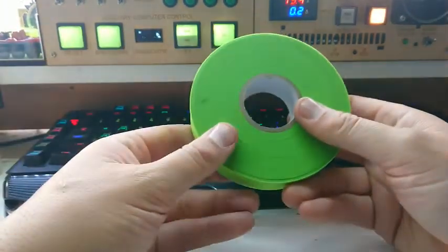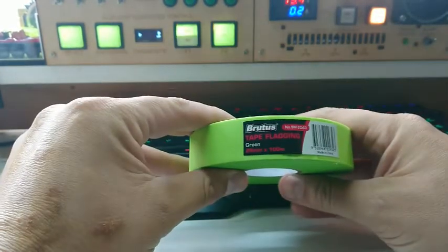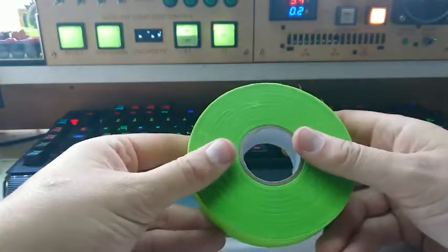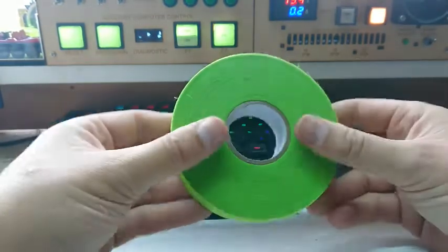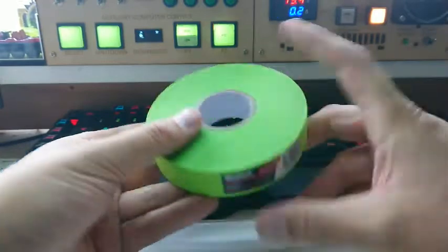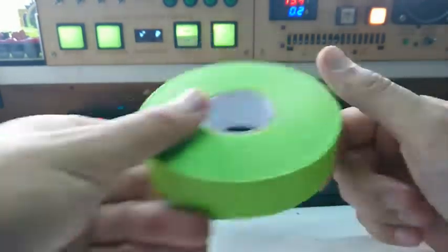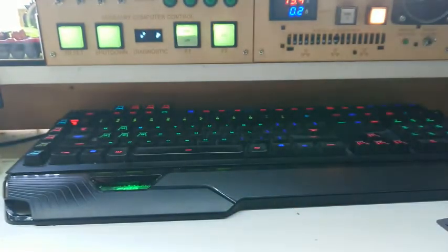Well, something else just landed on my lap. I've got some marking tape, or flagging tape. This is going to be useful for a kite tail. My apprentice has got a new kite and it doesn't fly right. It needs some drag, so kite tails it is. Alright, moving on.